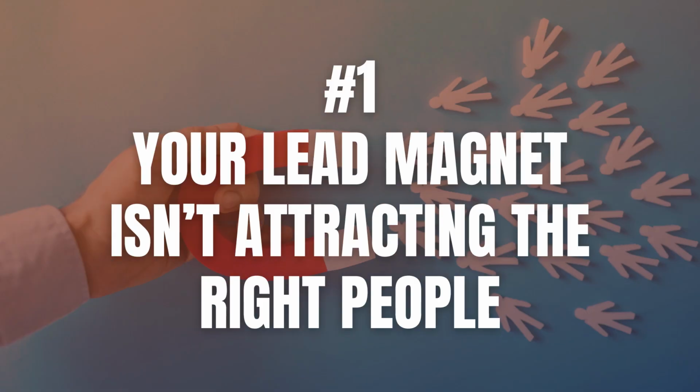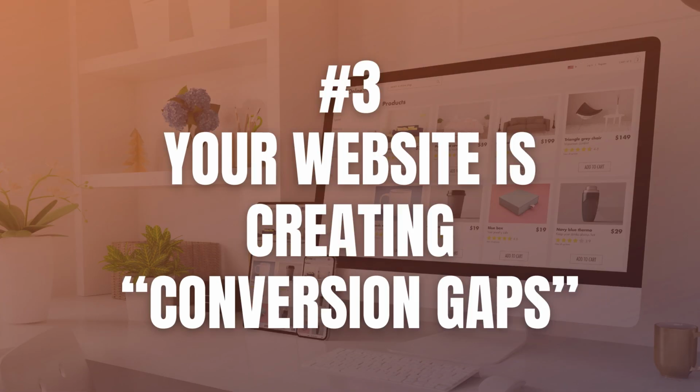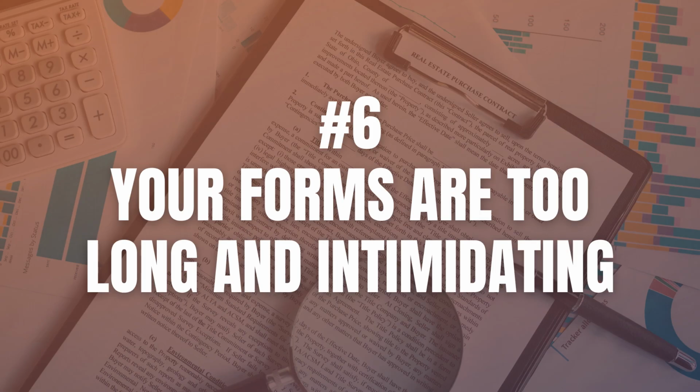Okay, so the bottom line, lead conversion is an ongoing process of optimization. It's about creating seamless touch points between your prospects and your business and turning them into loyal customers. So to recap, you're going to need to create highly specific, relevant lead magnets. You're going to need to follow up quickly in minutes, not hours. You need to fix your conversion gaps on your website. You need to use smart retargeting strategy. You need to strengthen your calls to action, and you need to simplify your forms.